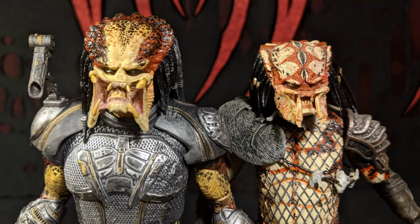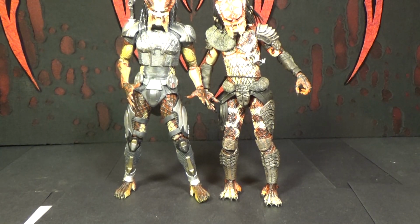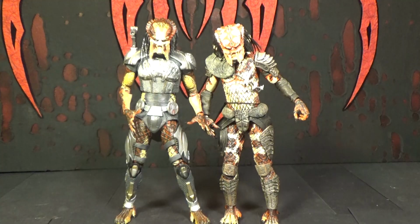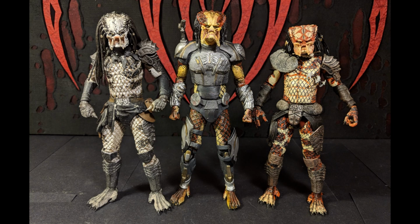Yeah. There's a size comparison. He's not standing up straight. But they're basically the same size. His head sticks up a little further, but they're not too much different. He's a tiny bit bigger. That one's pretty much exactly the same size as him.